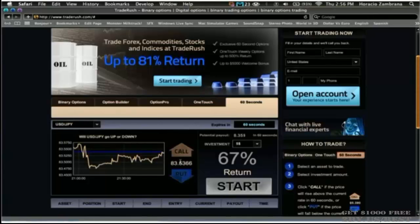So how can we make money from this? How does this information matter to us? Well, TradeRush is a platform that revolves around the concept of binary options. Binary options is not actually buying something like Forex or a stock. You're just trading on it, whether it'll go up or down in a certain amount of time.